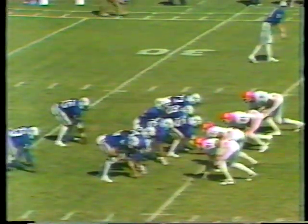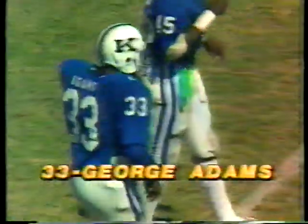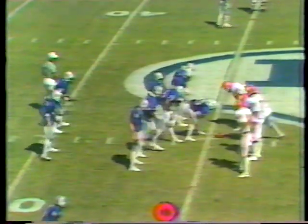First and 10, Kentucky, just inside their own 35. Jenkins, complete to Adams. Adams to the 45-yard line, falls forward maybe to the 46. 26, Tim Childers and 82, Danny Triplett were defending as Kentucky's going with the hurry-up offense. The chains are set, the clock running with 1:25 remaining, first and 10 from their own 45.